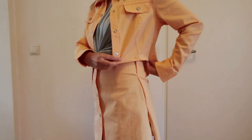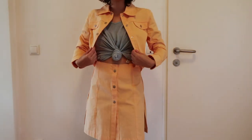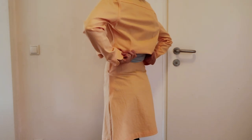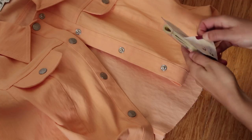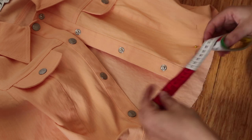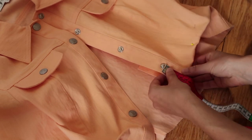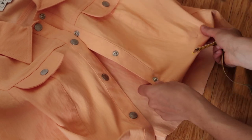I tested different length options for the jacket and pinned it where I liked it. I found it easier to do this while I was wearing it, but just be careful, you may poke yourself. Here's the next thing I suggest everybody should have, and it's one of these flexible tape measures. I just made sure that where I had freeform pinned actually was pretty even throughout the jacket and just double checked the measurements.